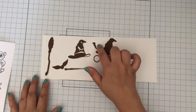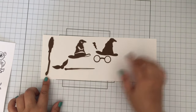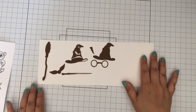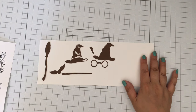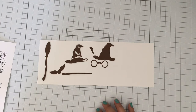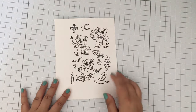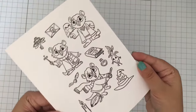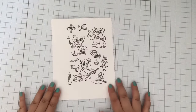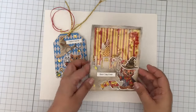Here are all the dies that I cut out of brown cardstock using the Wizarding Provisions, and I love that. I did use acetate behind my glasses, so that is one way you could do it too, or you can use some clear material to look like real glasses. I can't really think of the name of it. And here are the images all stamped up and ready to color. I did watercolor mine, but here they are. Isn't that neat? Then I'm going to share with you my projects, my card, and my tag.